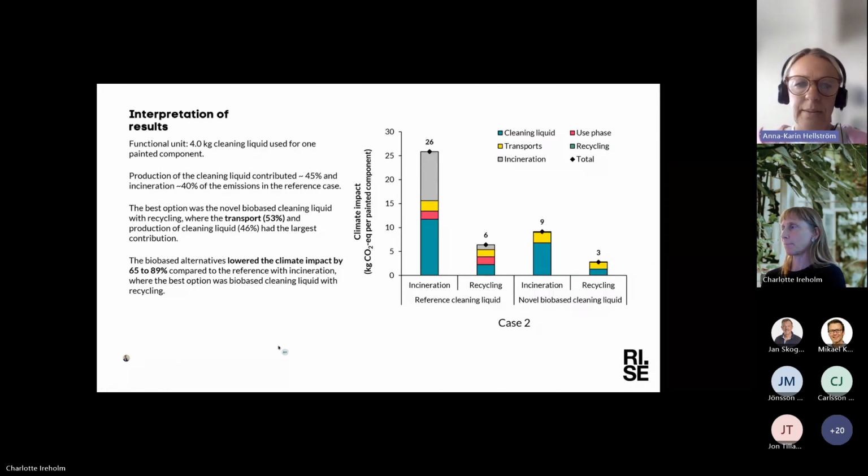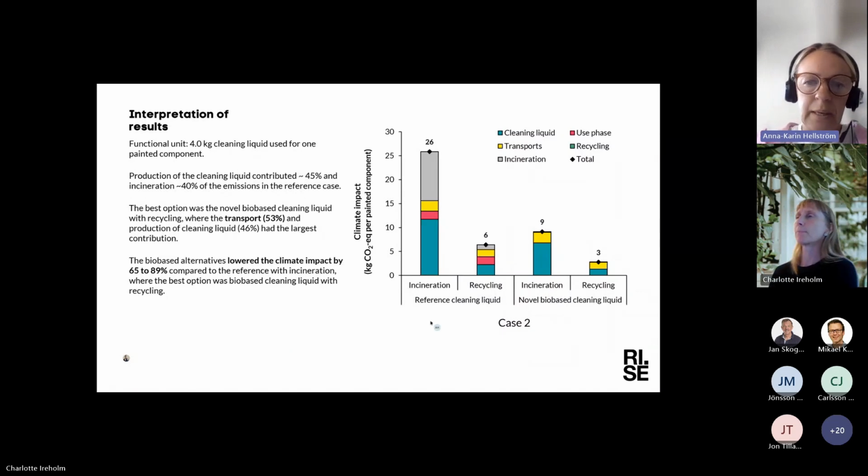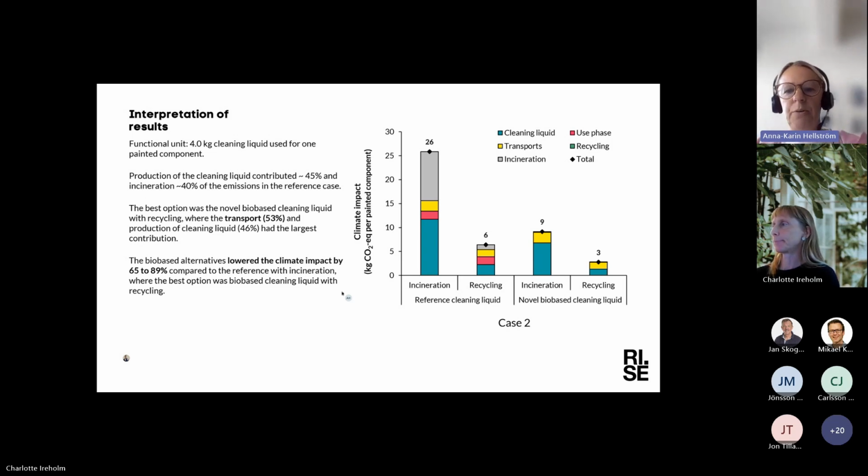And here we can see similar trends. I'm not digging into the details, but in this case we have a longer distance between the paint shops and incineration or recycling facilities, and therefore the transport has a little bit larger impact here. But still, the highest impact comes from the production of the cleaning liquid in the reference flow, where we have the fossil-based liquid with incineration. And the second dominant contributor is the incineration. We can go to the next one.